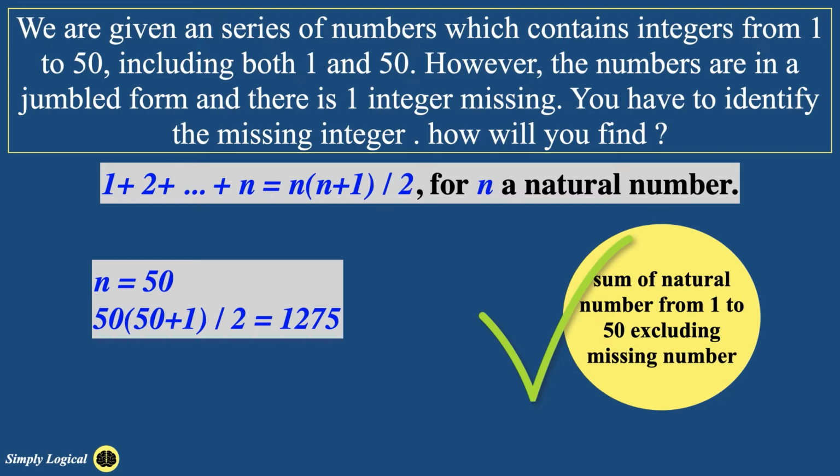So this is the logic to be used to find the missing number in the given series, provided that the series is positive natural numbers. And this is the logic to be applied in order to solve these kinds of problems.